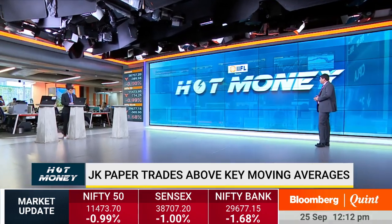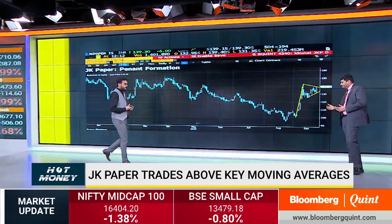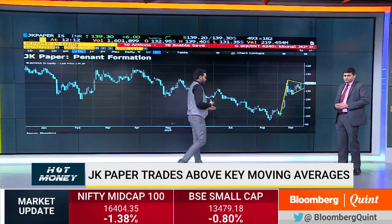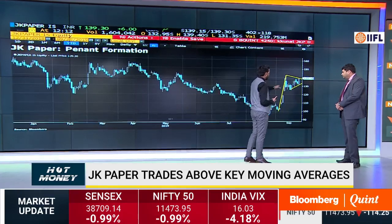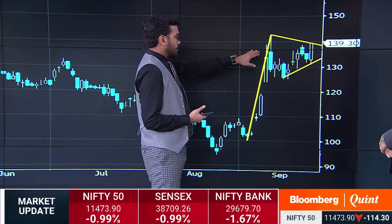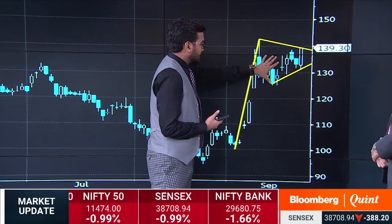Voltas done. The next chart we have is by Kunal, and this time it's on JK Paper. So let's pull up the chart and see what exactly it is. It's a bullish call, I can say. Yes, Darshan, it's a bullish call. After forming a bottom somewhere around 95, the stock went up to the level of 140, 142, and the stock has formed a consolidation formation right now.